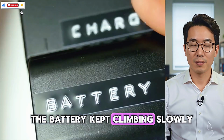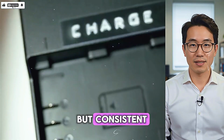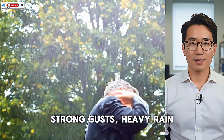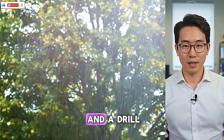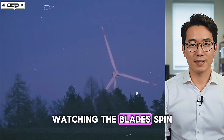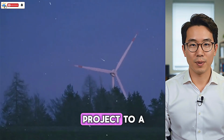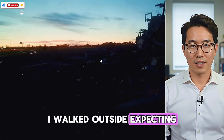The battery kept climbing slowly, the way it had before. Small gains, nothing exciting, but consistent. Then on day 11, a genuine storm rolled through. Strong gusts, heavy rain, the kind of weather that makes you nervous about anything you built with a handsaw and a drill in your garage. I remember standing at the window that night, watching the blades spin faster than I'd ever seen them move, wondering if I was about to lose the whole project to a single bad night. The next morning, I walked outside expecting the worst.